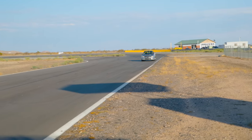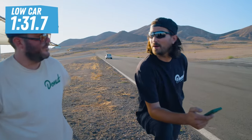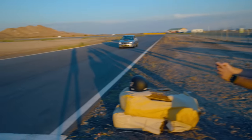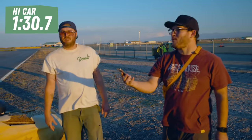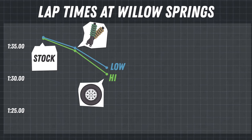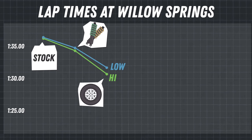With the $600 tires, LowCar's best time was a 131.7, a 3 second improvement. That's pretty good. With the $1,600 tires, our best time was a 130.7, a 4-second improvement, but I don't know if they're necessarily a better value. If you're like a serious track day person and you're just burning through tires, the $600 ones are gonna be a lot lighter on your wallet, but you're not gonna be setting your lap records with them.